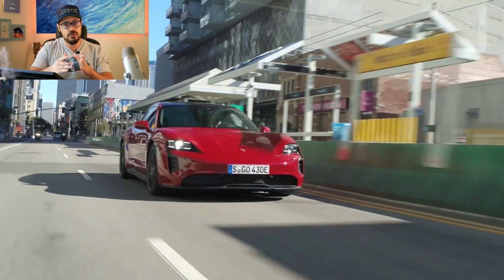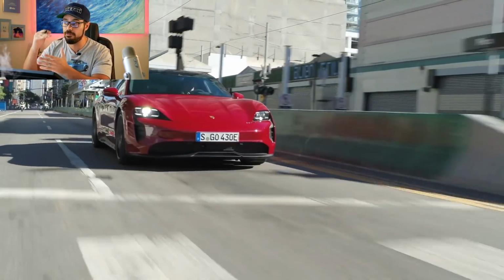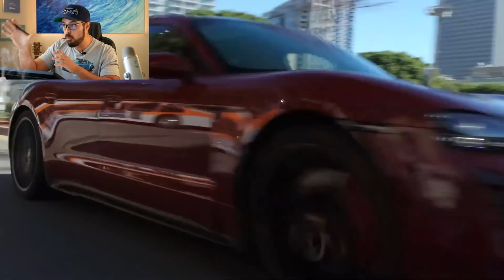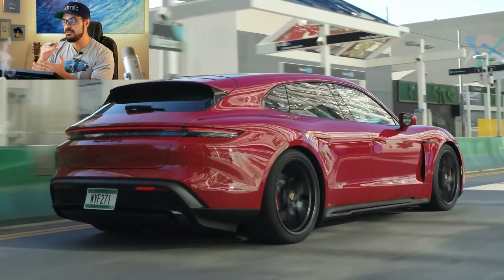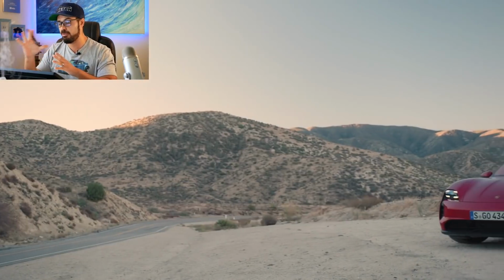Now, just like other GTS models, this is positioned right between the Taycan 4S and the Turbo. In most cases, I would personally go for the GTS model since I feel it's a perfect balance between performance, design, and also comfort. On top of that, since it sits in the middle of the lineup, the pricing is in the middle as well. More on that in a minute when we talk about the price of this thing.